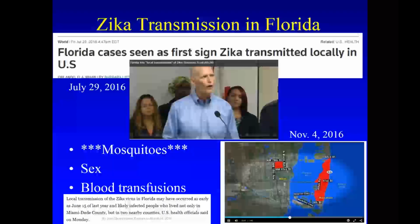But if we take a look at Zika transmission that occurred in Florida, on July 29th of 2016, our Governor, Scott, announced to the world that we had the first cases of locally transmitted Zika, and Zika is transmitted mainly by mosquitoes. It can be transmitted by sex. It can be transmitted by blood transfusions. But basically, they were saying on July 29th, we had the first mosquito-transmitted cases. And if you take a look in the lower right-hand side, you can see by November 4th of 2016, they were still fighting Zika in the Miami area, and actually 2 areas of Miami.